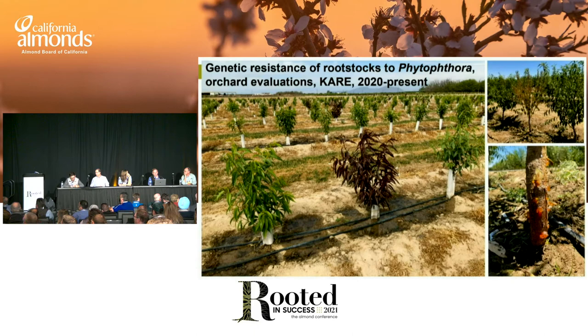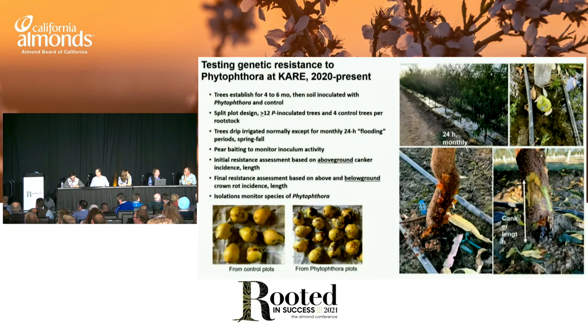Basically, the way we do this is do exactly as we would advise you not to do in an orchard. We expose the trees to Phytophthora and soil water saturation. We have control plots. Resistance is assessed basically the way we do it in the greenhouse with incidence and severity of crown rot, as you see here. We monitor infective activity of the inoculum with these pear fruit baits periodically.